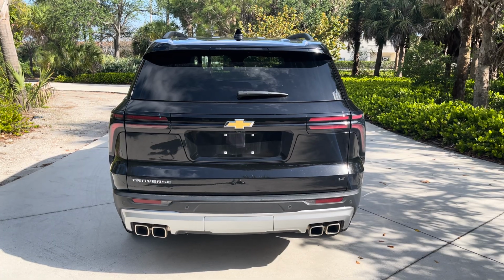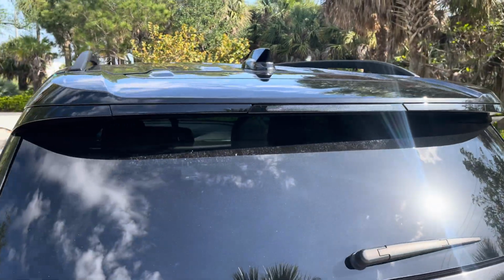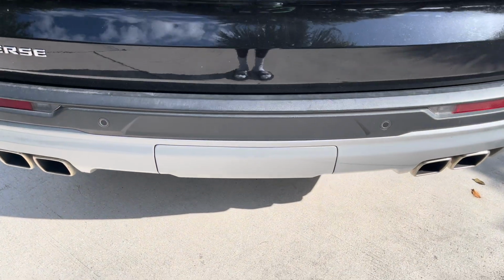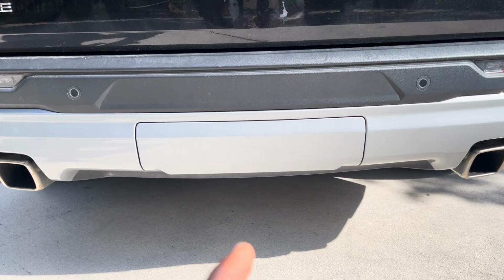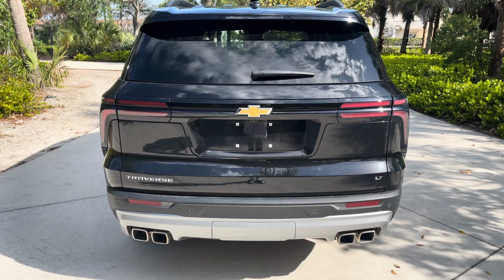And then we do get kind of a little spoiler at the top with the brake light. Look at that spoiler, guys. Nothing too crazy. It doesn't come out too far, but just right. And down here we do have a hatch just in case you guys want to tow anything, a boat, trailer. You guys can remove this and attach your trailer to the back of your SUV. So let me show you guys the cargo space in the trunk.